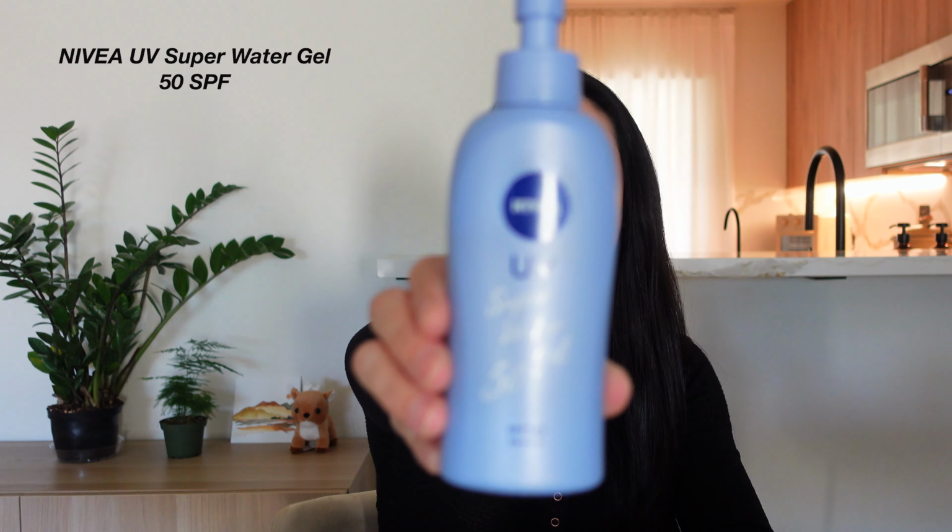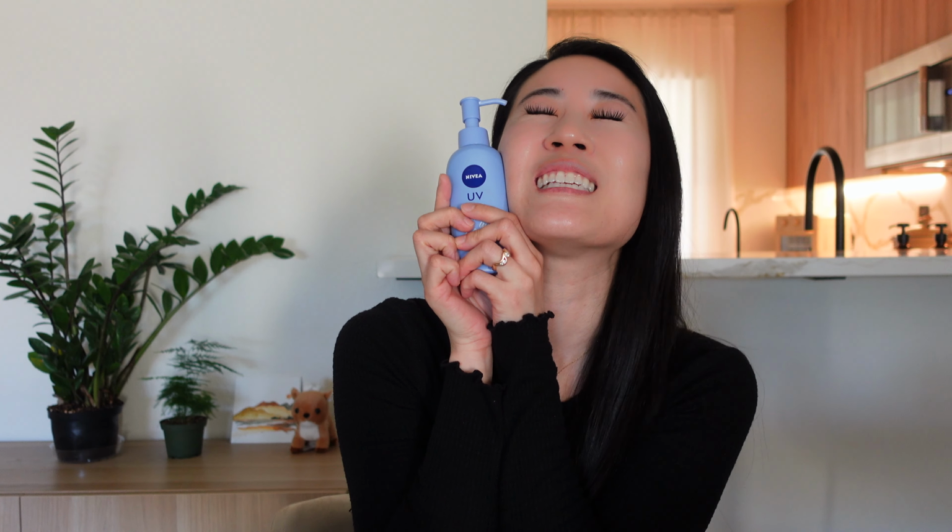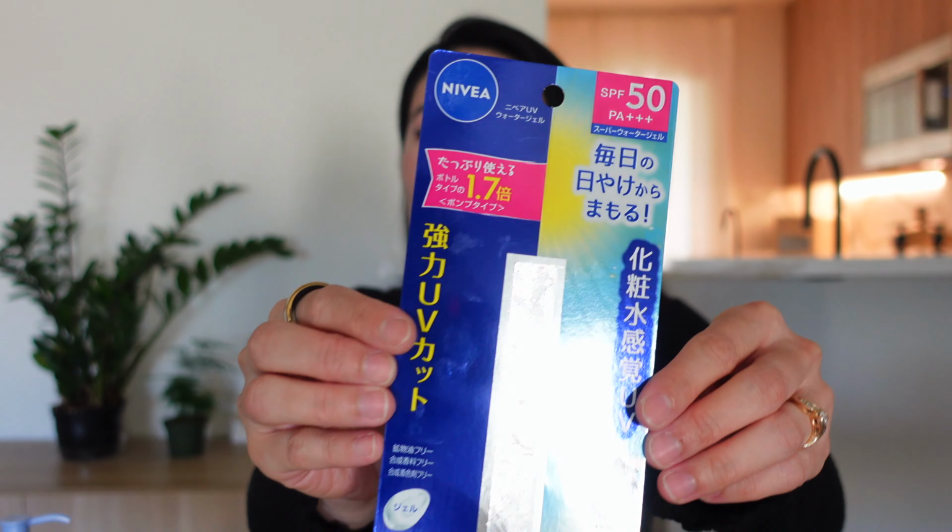All right, I am so excited to share with you my #1 pick in sunscreen. This is for Japanese sunscreen, and it is the Nivea Super Water Gel. I've been using this for over 2 years. I love this one so much. Now, some of the other ones, there's a time and place for those, but this is my go-to. This is my ride or die. This is the Nivea Super Water Gel 50 SPF.